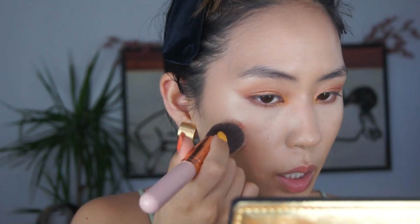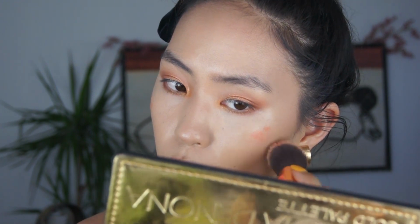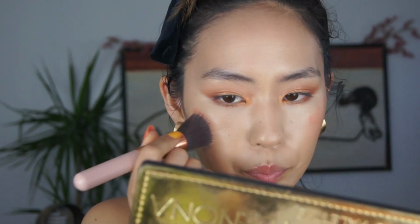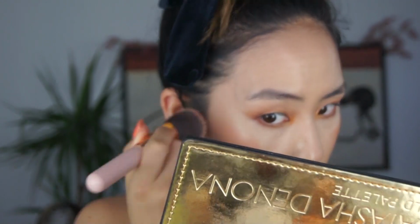Okay, yeah, that concealer is way too light, but not looking dry, which I appreciate. Now to the Flower Beauty Nectar Blush Balm, to tap that on. That's very orange, but I like it. I feel like it goes. And that's actually really pigmented. Wow, that's beautiful.